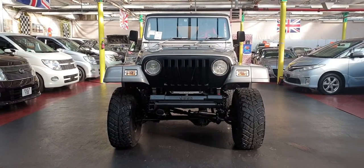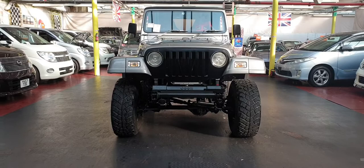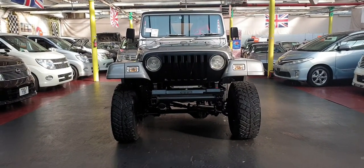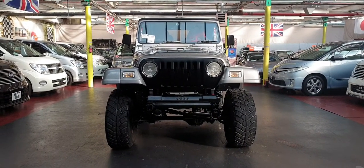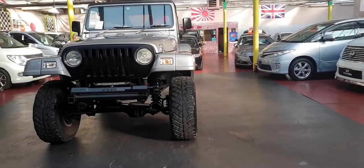So yep, any information you need, just give us a bell. It is on our website. You can see all the pictures and details. It is a 2000 year 4 liter automatic petrol Jeep Wrangler Sport, and it is beautiful. Really is beautiful, you know, you've got to see it to believe it.